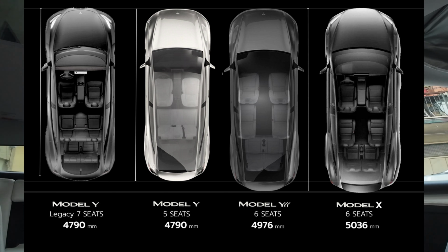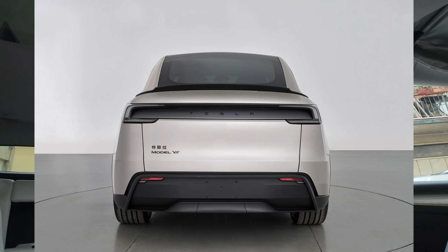So in the middle in the back there is no seat. There are 2 seats in the front, 2 seats in the mid row, and 2 seats in the way back. It's going to be interesting to see how easy it is to get in and get out. Since there is the space in between, it should be pretty easy, like the Model X that has 6 seats. So it's going to be interesting to see it.